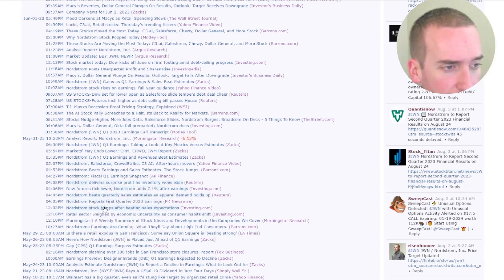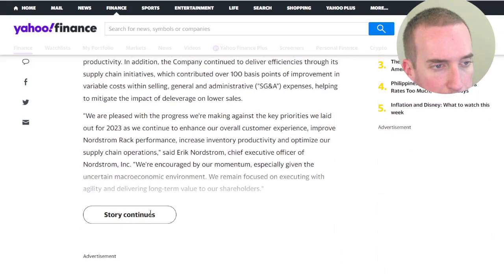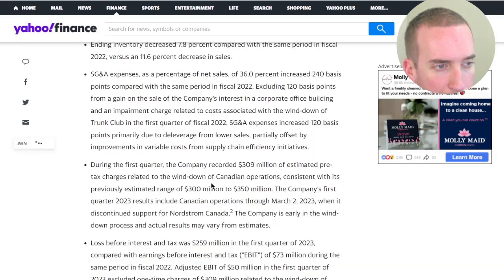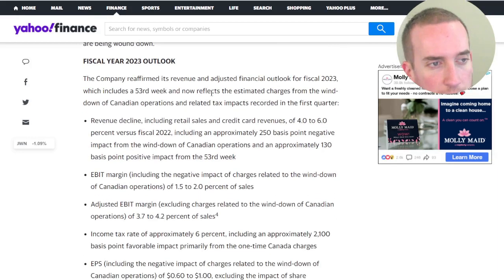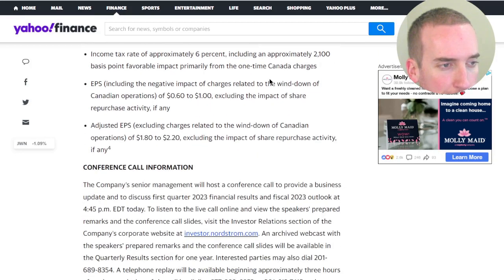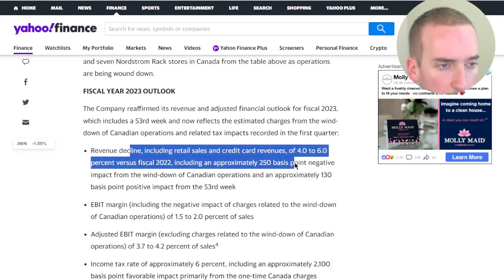Looking at the... we need to see the guidance. Why can't they just show us the guidance? First quarter, okay. Fiscal, okay. The company reaffirms revenue outlook for 2023, which was... okay, so it looks like it's gonna be down.